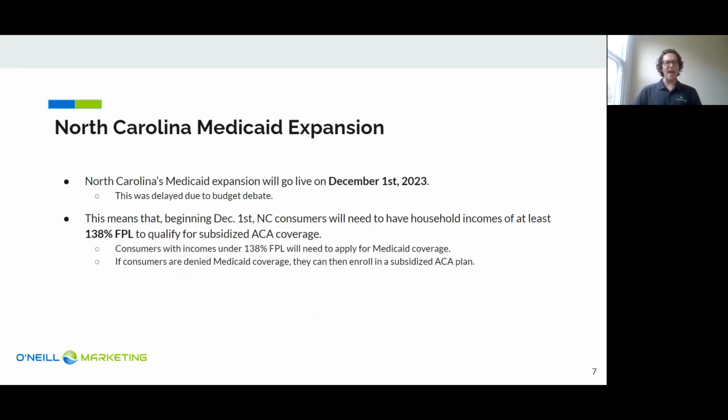All right, next up, I have some updated news on the North Carolina Medicaid expansion. We talked about this a few months ago, it must have been 2 or 3 months ago, where we announced this. But in the meantime, the Medicaid expansion in North Carolina was delayed. What had happened is that they had voted to expand Medicaid in North Carolina, but it was contingent on the budget passing, which, as sometimes tends to happen, got caught in debates over various other non-Medicaid expansion related things.